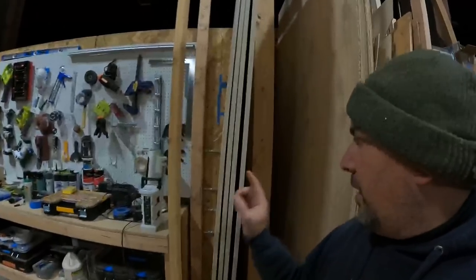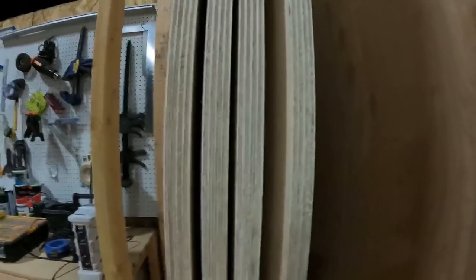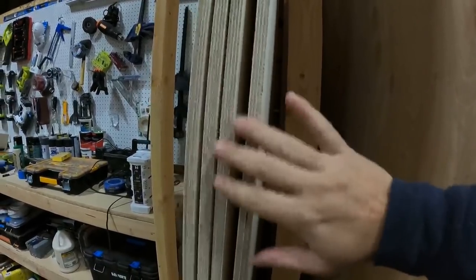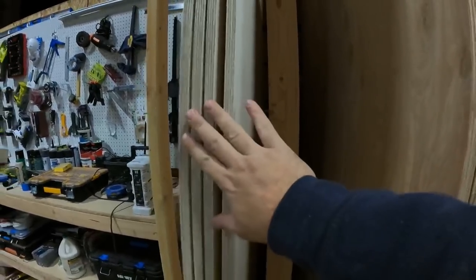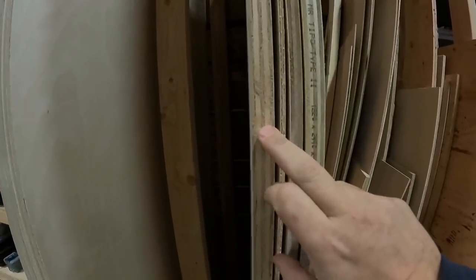The end grain, let me see if I can get a shot of this. It's a multi-layer. This is like Baltic birch right here, and that is an apple ply. So it's multi-layer, and when you sand it down and put some sealant on it, it really makes this grain pop a lot. Like this is Baltic birch. It's multi-layer. It squeaks a lot less. And then this is regular birch.